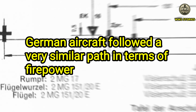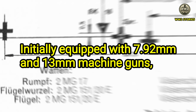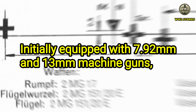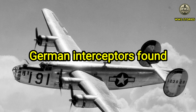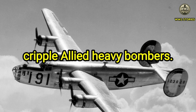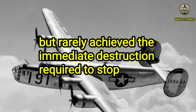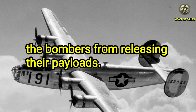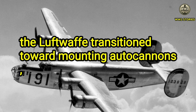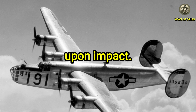German aircraft followed a very similar path in terms of firepower evolution. Initially equipped with 7.92 mm and 13 mm machine guns, German interceptors found that these smaller rounds lacked the stopping power needed to cripple Allied heavy bombers. Machine gun fire often inflicted damage but rarely achieved the immediate destruction required to stop the bombers from releasing their payloads. As a result, the Luftwaffe transitioned toward mounting autocannons, whose explosive shells inflicted far more devastating damage upon impact.